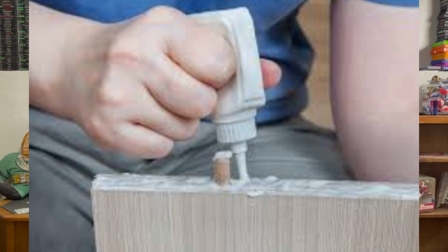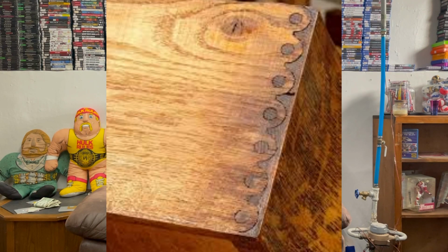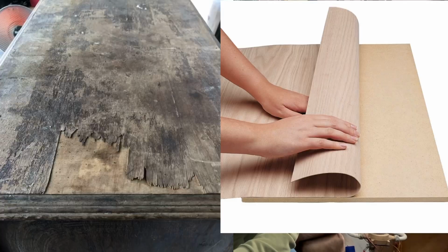Now, if you see extensively glued pieces as opposed to pieces that use joints, that is a great indicator of a newer piece. Obviously, if you're seeing a lot of glue on there, that is not antique. Again, a very easy way to tell if a piece is old or new.